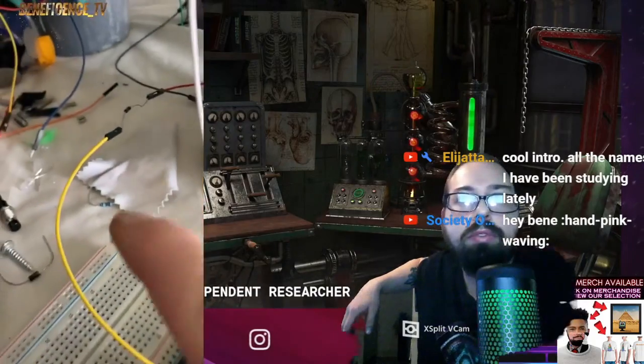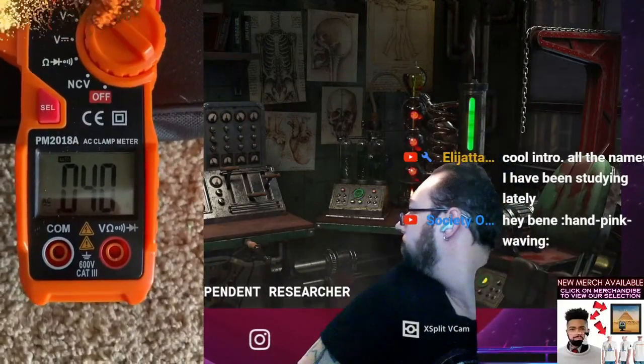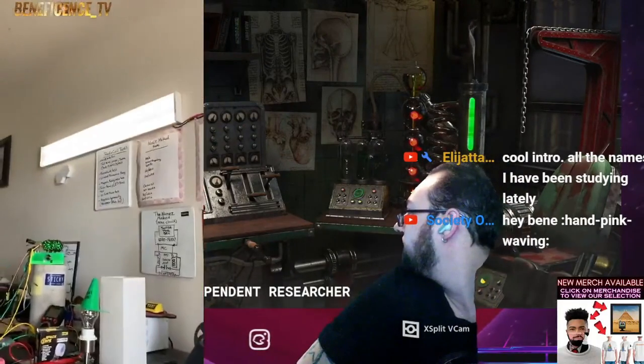Alright, the diode is hooked up. There I go. And look at it, it goes down to 40 milliamps. And it gets way brighter. Look at that.